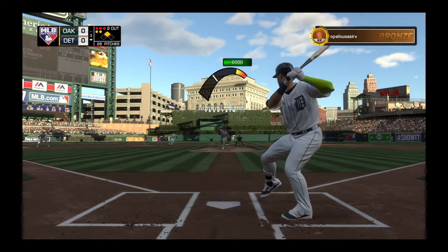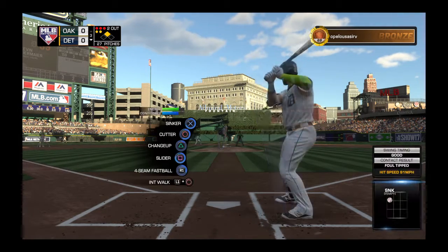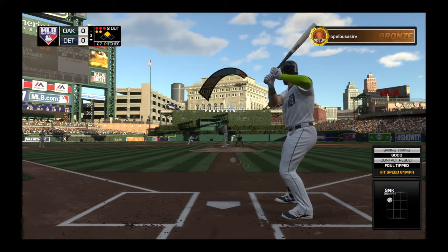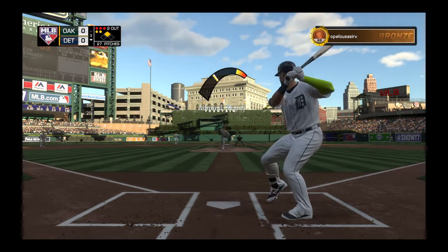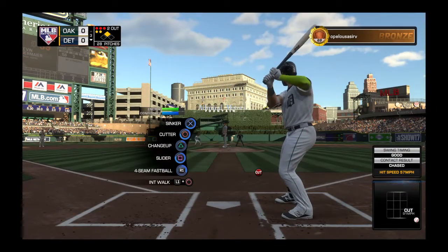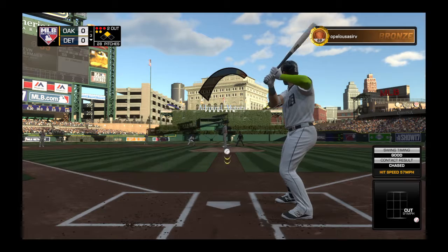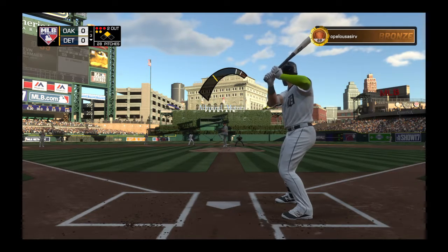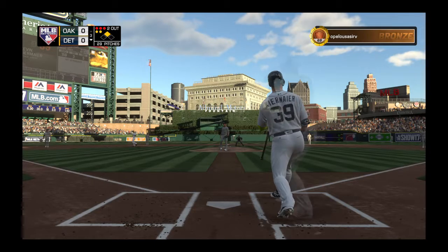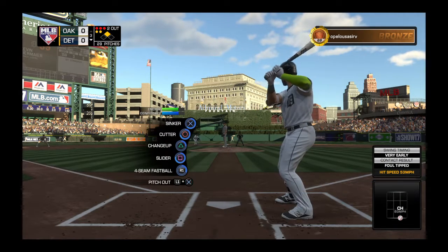Full count. Here it comes. And he'll just get a piece here as this is chopped foul at home plate. Ready to deliver the full count pitch. Just staying alive, putting together a really good at-bat here. Looking to punch him out again. The pitch. Boy, and he just won't go away as he fights off another pitch and hits it foul right at the plate.